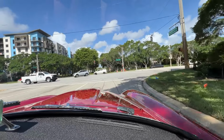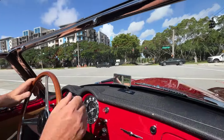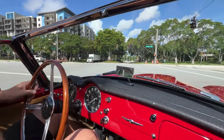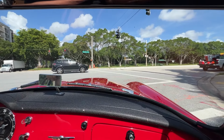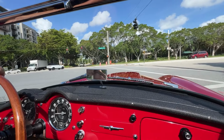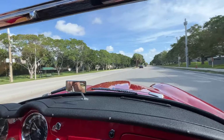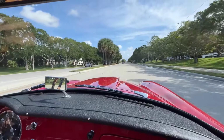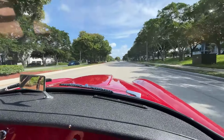Let's see if I can actually find second this time. First gear is obviously not synchronized. Let's see if I can redeem myself. There you go. Single carburetor V6 is pretty peppy.